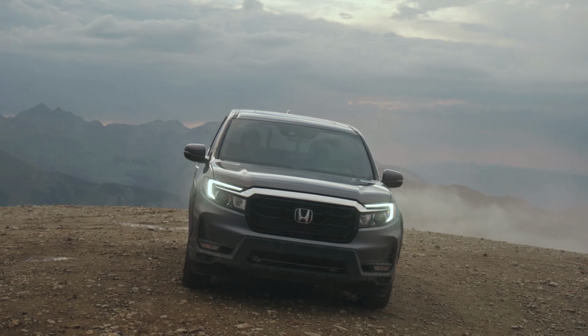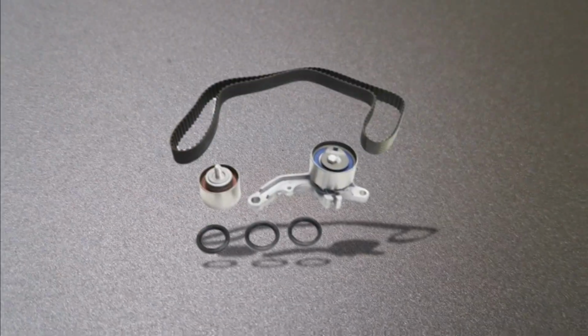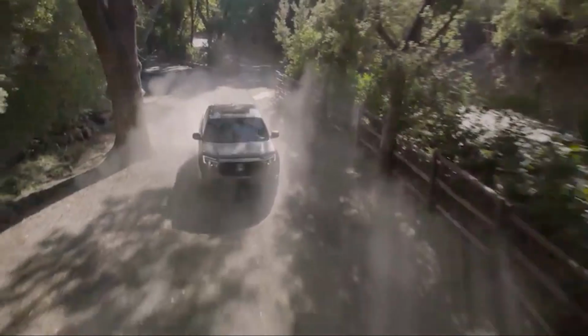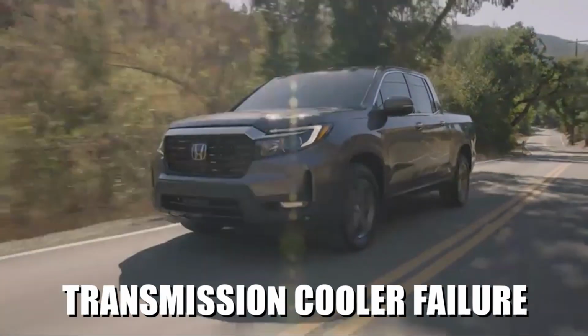In this case, the engine will seize and a valve job will be needed. This can be pretty pricey, so as a precaution, whenever you purchase a used Honda Ridgeline, replacing the timing belt and its tensioner is a good idea. You can't really trust old timing belts.